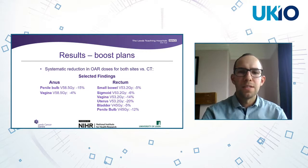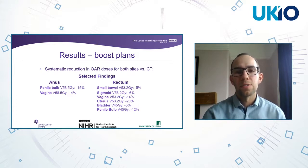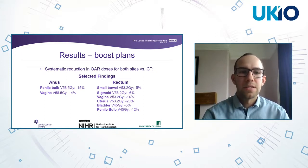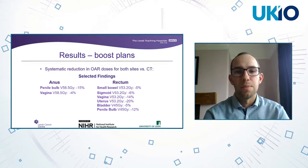I think we can speculate this is due to the difference in how the target volumes are made for rectal cancers and anal cancers, where rectal cancer standard plan PTVs are just much larger than those for anal cancers. I think, however, for either cancer siting, it's quite clear that using MRI would facilitate dose escalation without severe doses being delivered to the nearby organs at risk.